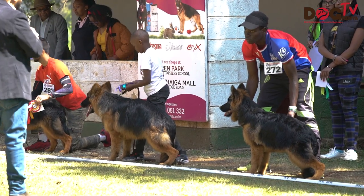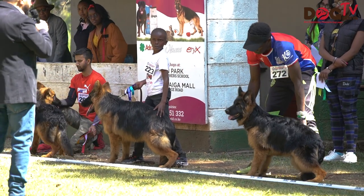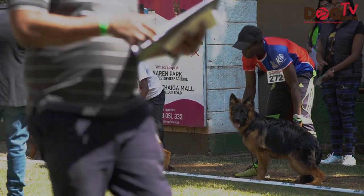and started to pace. The German Shepherd is a trotting dog. You should always be trotting. You should train him better, and he's a very good dog. Congratulations, very promising three.